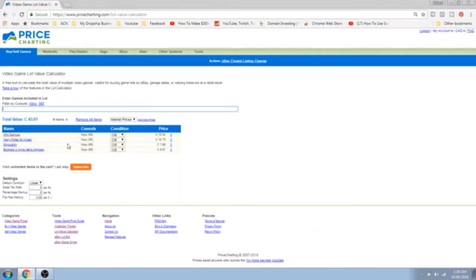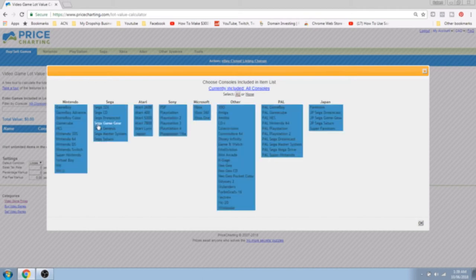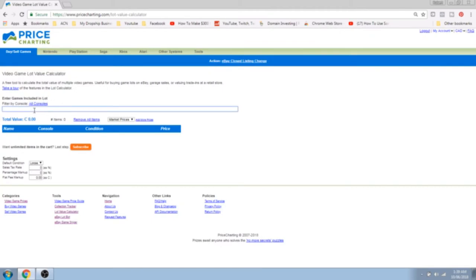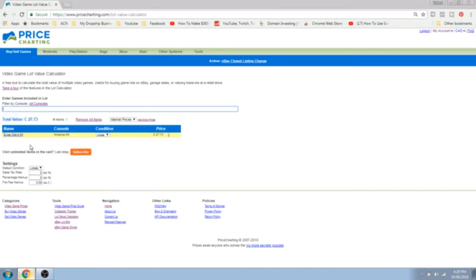So I've got some games in here from the last time I was using it. That's kind of handy with Price Charting, it automatically saves your last options that you were using. So let's remove those, and I'll show you how it can go between all systems or none. You can select all and choose a game, and it will choose the games for every system that they have. I'm going to go ahead and select a game so I can show you what a game page looks like. So we'll say Super Mario 64.